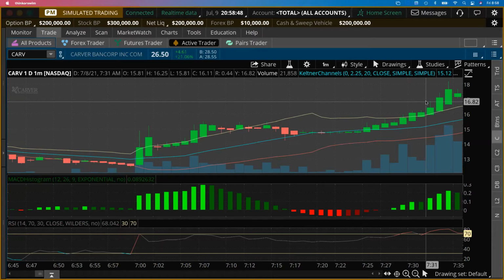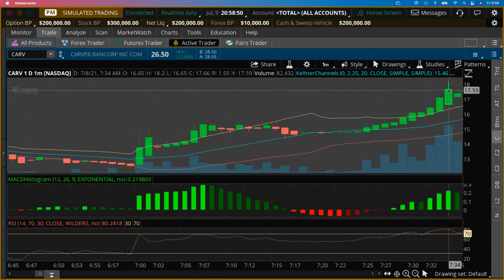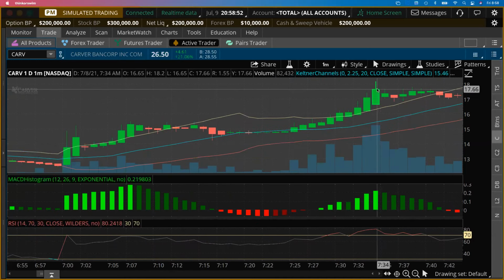So with momentum plays, you have to sell quick once you see that the momentum is over, which would be right around here or here. So from here to here, you still made a profit. All right, so next question.